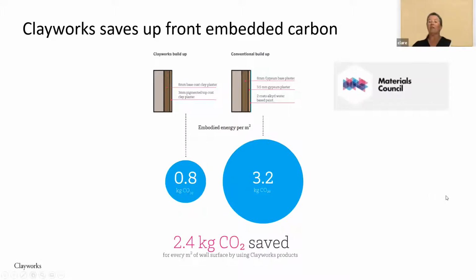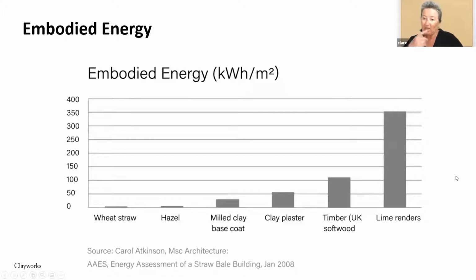So calculations done by the Materials Council there, they estimate that clay plasters will save around 2.4 kilograms of carbon for each meter squared of wall finish with a clay plaster finish compared to conventional wall build-up with gypsum and paint. So just another chart sort of hammering my point home, sorry to go on.